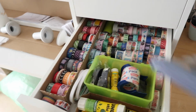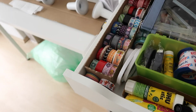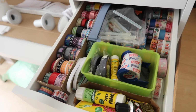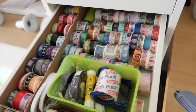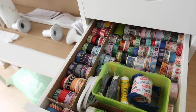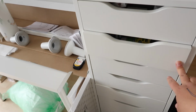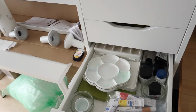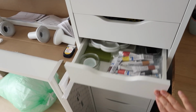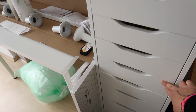This is all the washi tape that I have, which I think it's insane, but anyway, many of them are mine, my design. Some of them are from other artists, some of them are samples that manufacturers sent to me, so that's why I have so many. And some drawers stayed the same as they were. Probably I will change them in the future, I don't know.